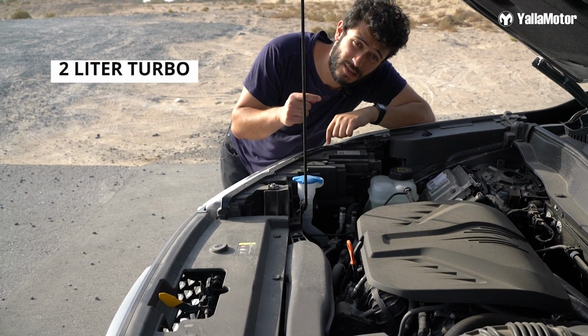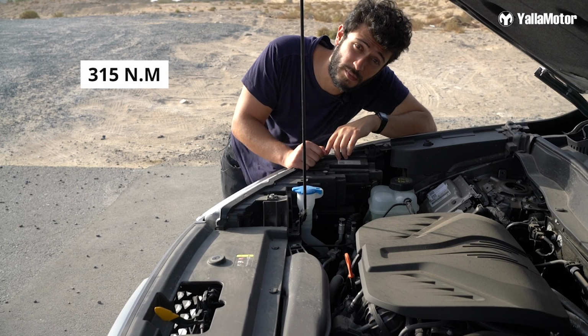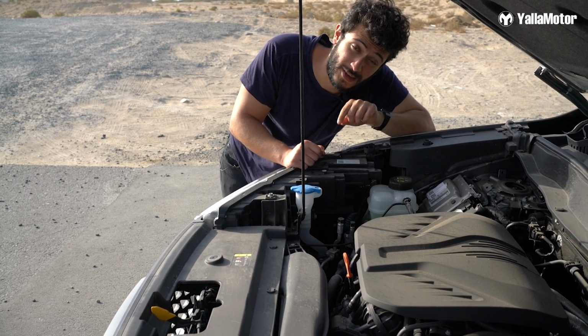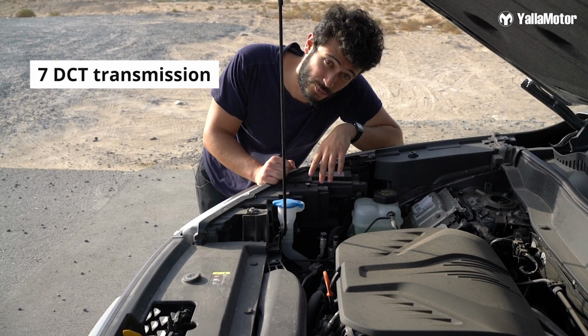The engine, it's a 2-liter turbocharged, producing around 197 horsepower and 315 Newton meters of torque. And the most important thing is it's a 4-wheel drive. And the transmission is a 7-speed dual clutch transmission.